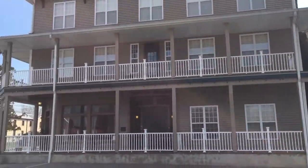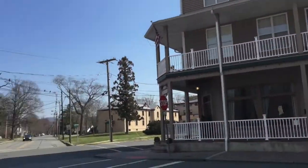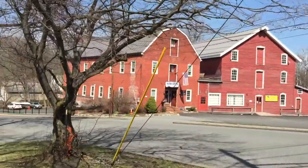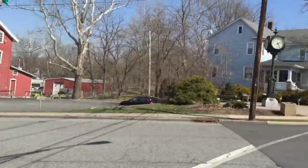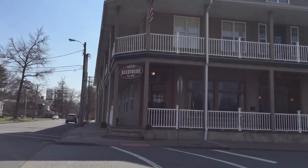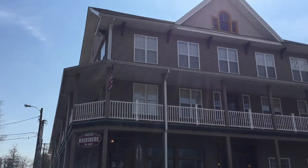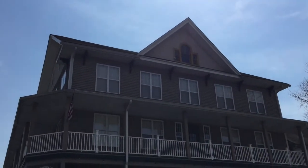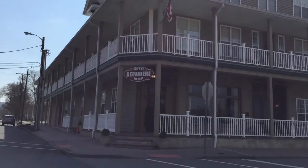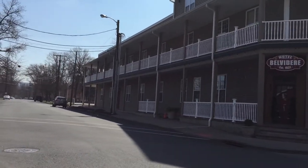This is the Belvedere Hotel. We're in the town of Belvedere right now. But this is a pretty famous hotel. It's the Hotel Belvedere, established in 1831. So I just wanted to show you. It's pretty big. Look at the size of it. It goes all the way down.